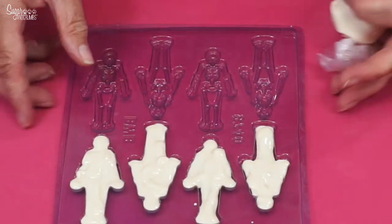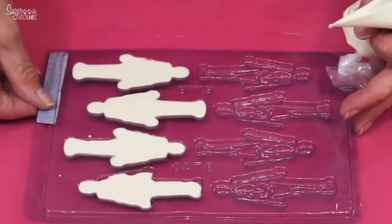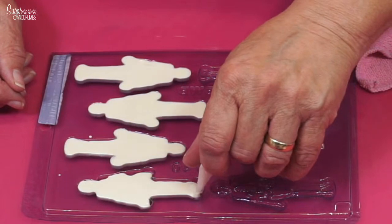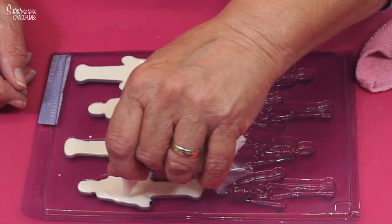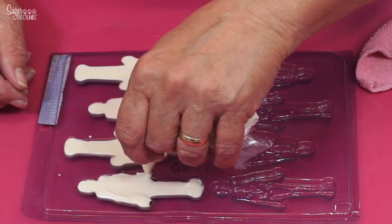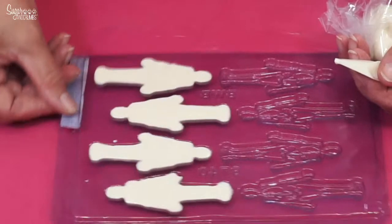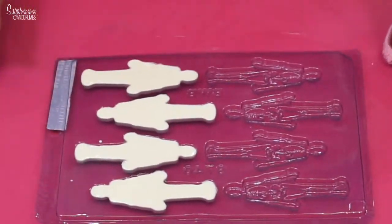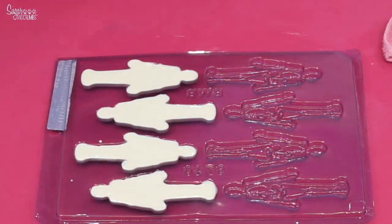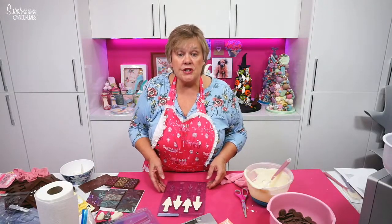So I'll put it like that and then just give the mould a little tap down. I know his feet aren't done there, so a little bit more in there, a bit into his hand. I've been a bit mean with that first skeleton. There we go. So I've got four nice skeletons there. Put that in the bowl there. I'm going to put those into the fridge now.